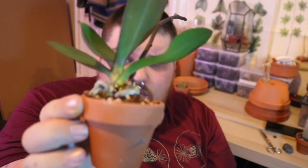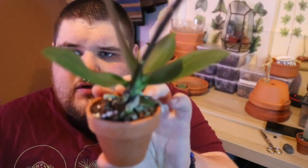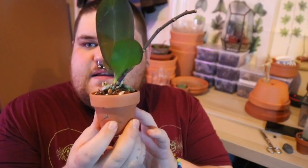But it's literally in another one of those tiny little terracotta pots with a little bit of drainage, some soil, and orchid bark and perlite. These are happy plants even though they're in tiny pots. And I love the look of huge waxy leaves coming out of the most ridiculously tiny little pot. I think that's just so bloody cool, you know.